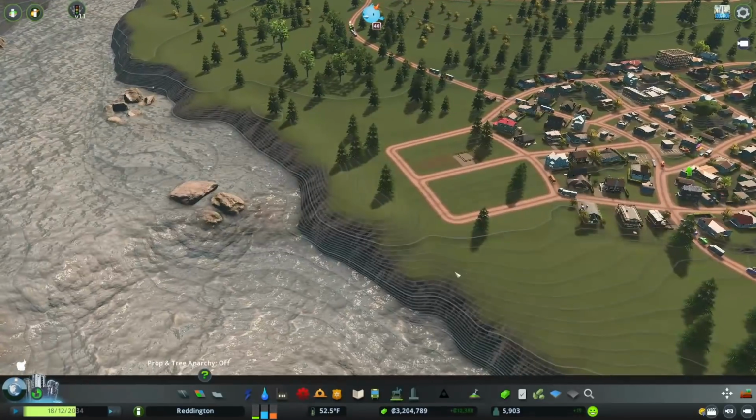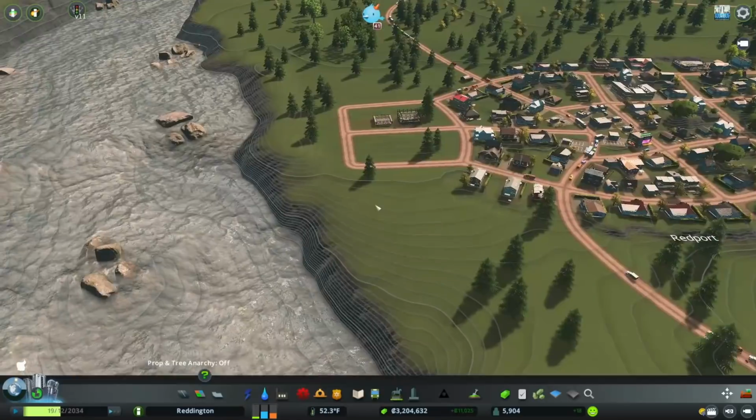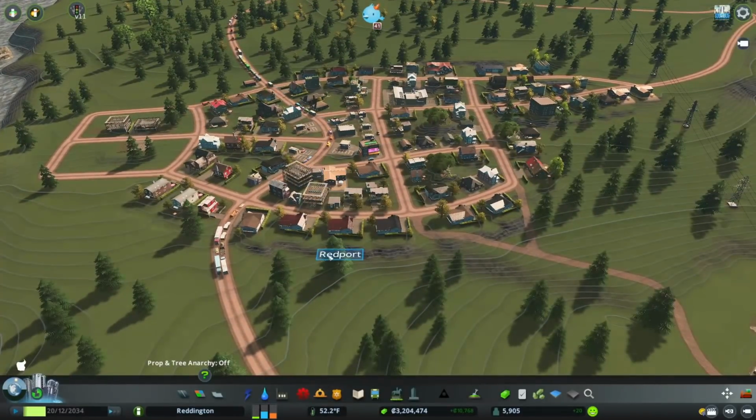I'll put a couple of big zones right here on the edge, because that'll be overlooking the river. They'll have the river as their backyard, so that would be expensive property. Somebody wealthy would live there. And it looks like everything is balanced out much better now.